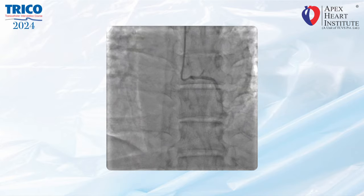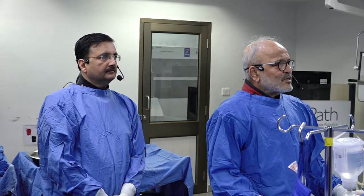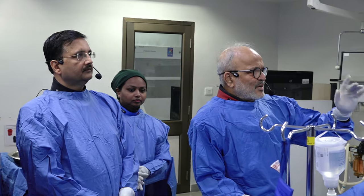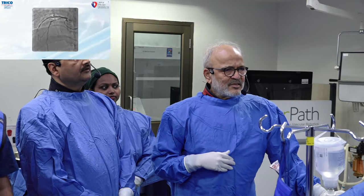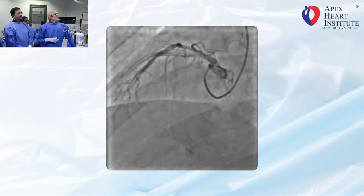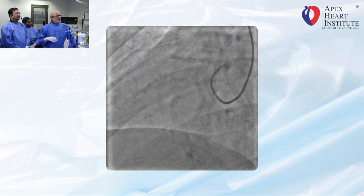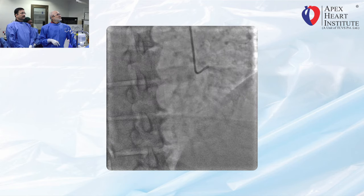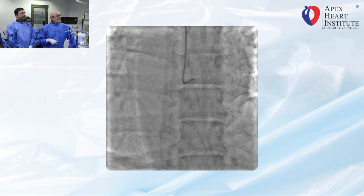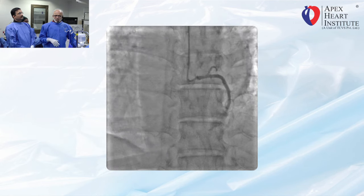It has a tight stenosis, some disease in the ostium and tight stenosis. If time permits, we are going to fix that also. Show the other views, the left views, please. This was catheterized, you know. Just go on showing. Just ask them to run the loop and show.